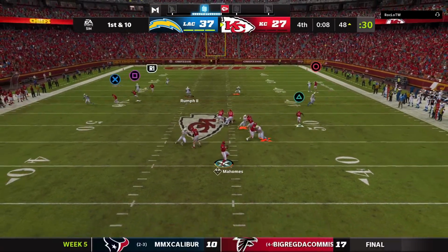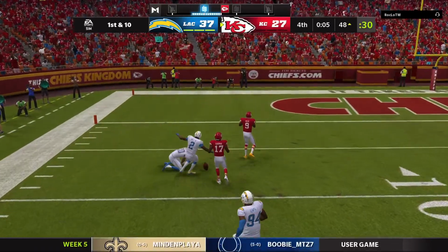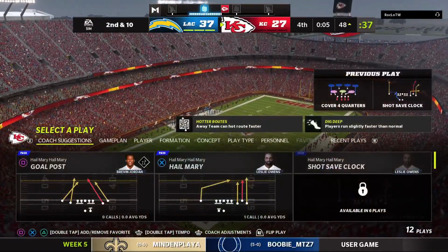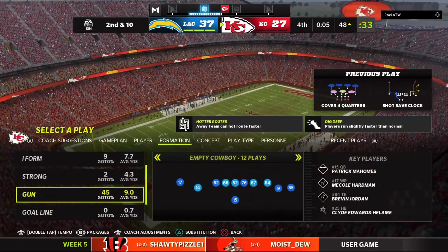Mahomes. He's going to let it go again. And this is going to fall to the ground, incomplete. That very nearly their 4th pick of the game. Instead, 2nd down.